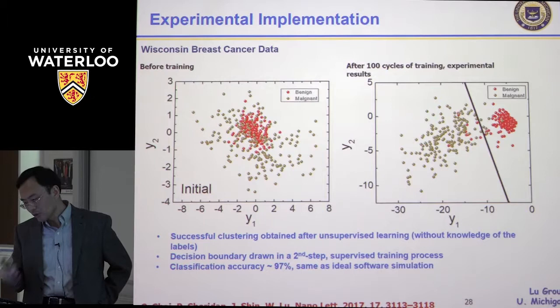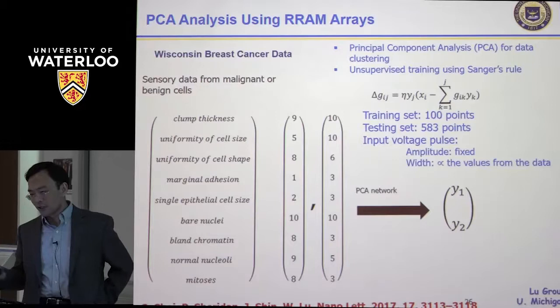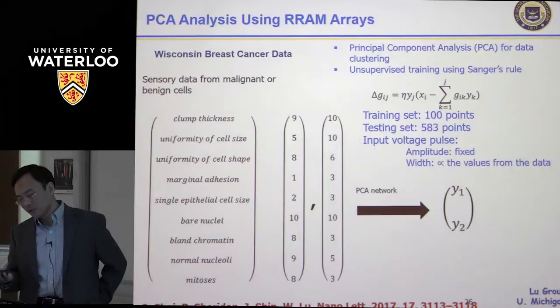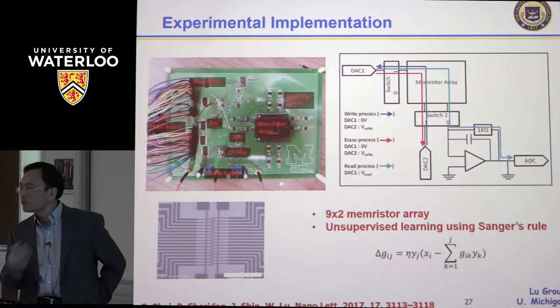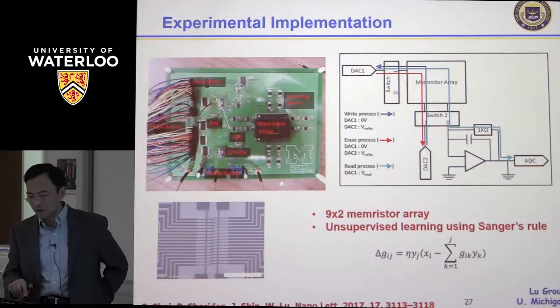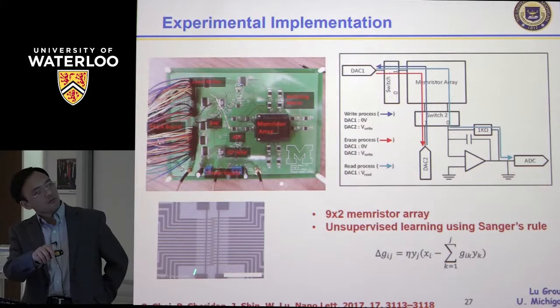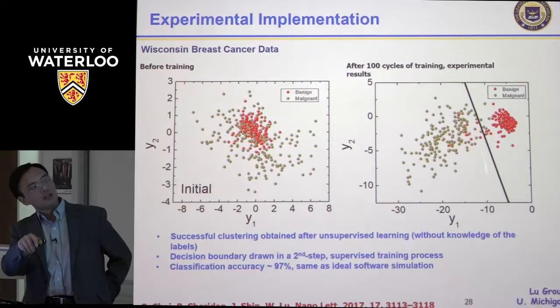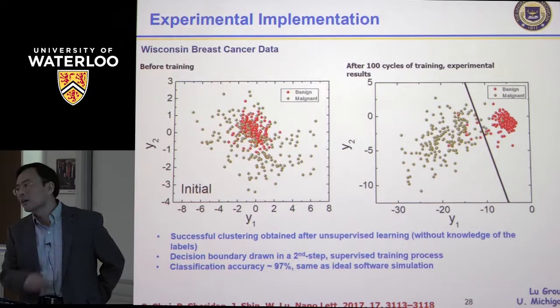So what we do is that you can solve these eigenvectors through brute force. You can solve this matrix and find the eigenvectors, or you can use a machine learning approach to learn the eigenvectors, okay? In this case, we use this machine learning algorithm. We mapped it in our hardware, okay? It's very small, 9x2 hardware, because your input is nine-dimensional, your output is two-dimensional, okay? So we train this network. The memristor weights, the memristor conductances associated with the two output neurons, represent the two eigenvectors, okay? So we can do the projection. Now we can indeed clearly separate the two groups. So the results we get are almost exactly the same as solving this through software.